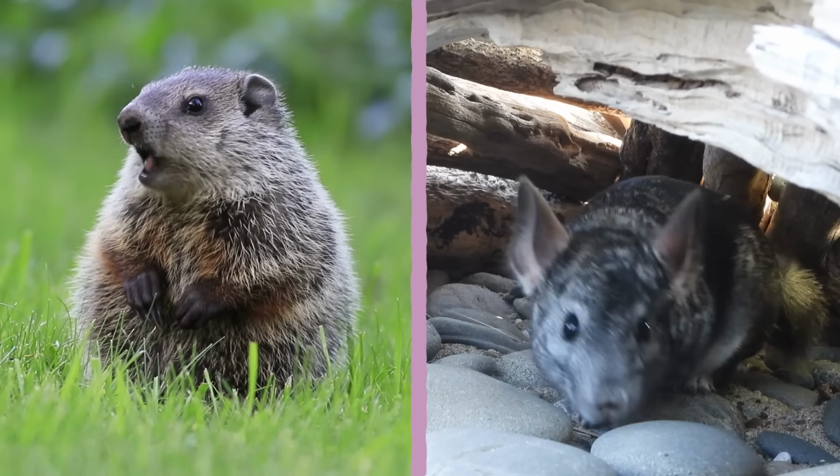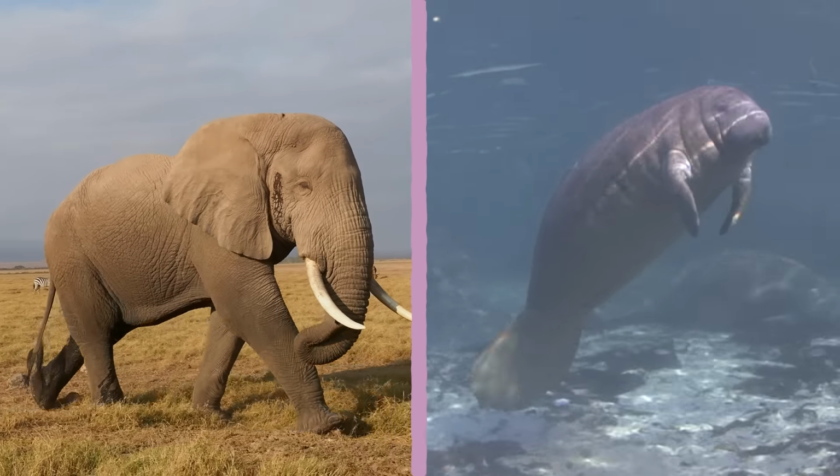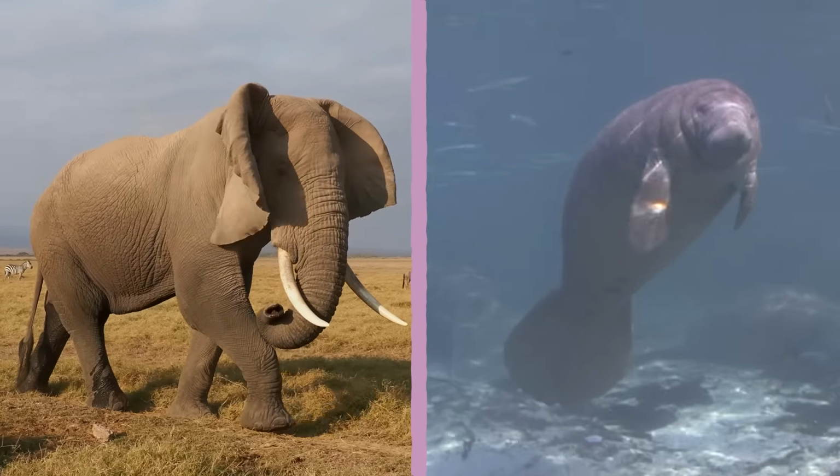But at the mammal family reunion, you won't find the hyrax sitting by the groundhogs and the chinchillas of the world. Instead, its closest relatives hint at something much weirder going on in its evolutionary history. Because its actual cousins are elephants and sea cows, and we're not sure which is closer.